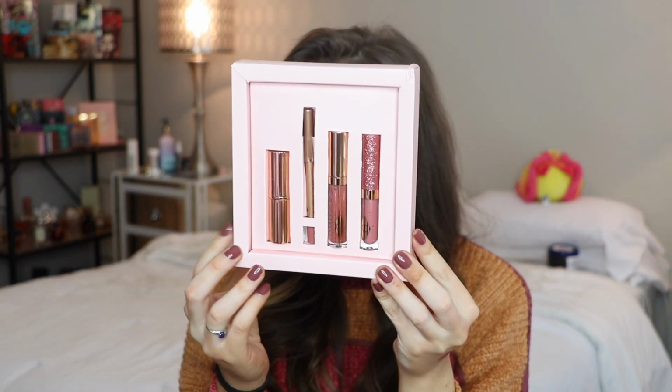I actually got a lot of things for lips this time. I got another thing from Charlotte Tilbury, and this is the Pillow Talk Lip Secrets bundle. I love the shade Pillow Talk. It is one of my favorite Charlotte Tilbury shades, and I got this little lip set. Here is what it looks like on the inside. You've got the Pillow Talk lipstick, and this is a full size as well. It's just one of my faves. It's such a beautiful shade, a very muted brownie kind of nude color, and I really, really love it.